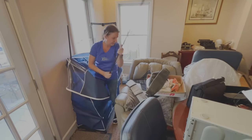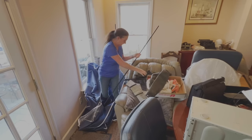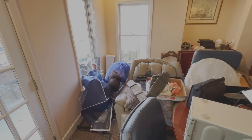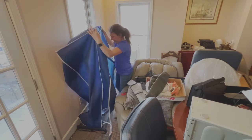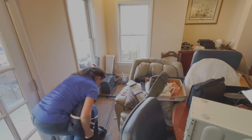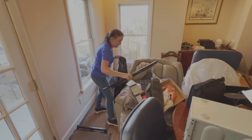If you remember in part one, I'd already taken one of these clothes closets down that was in the spare room. In the basement, you'll find that there are a total of three. And all three of those were donated as well.